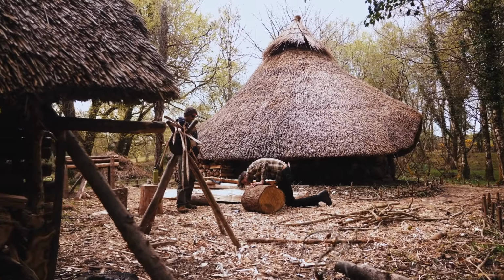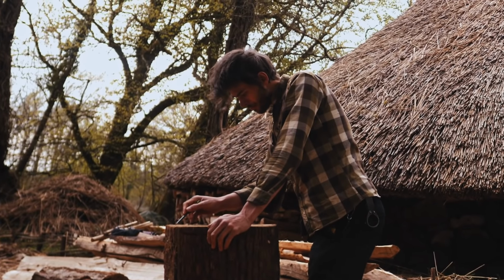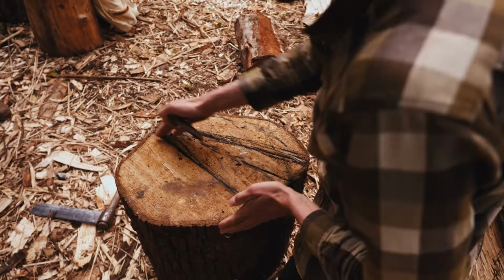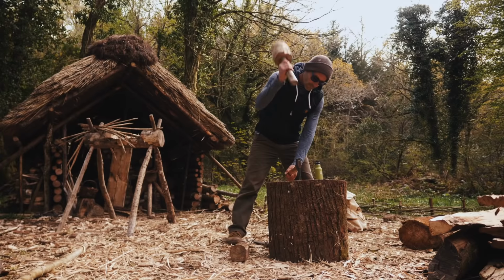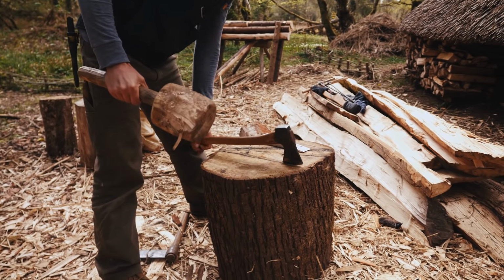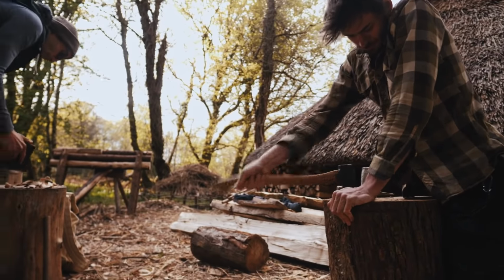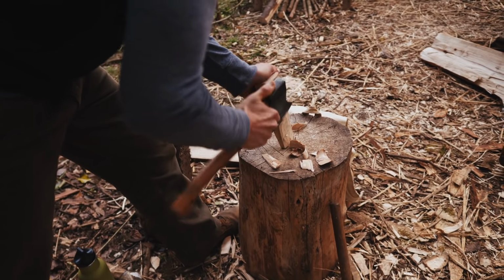Would you rather have a deep bowl or a wide bowl? That's up to you. So this is going to be a wide bowl, wide. This is going to be a deep bowl. Well, sort of. Right? Yeah. Bam. Smooth. As long as we get the thing split, it'll be good.